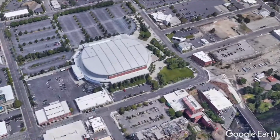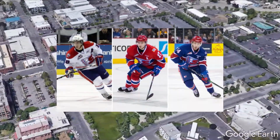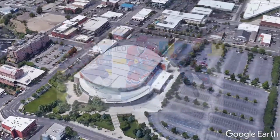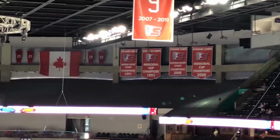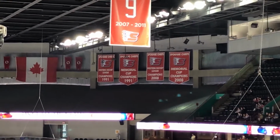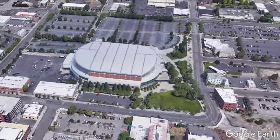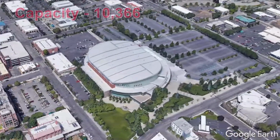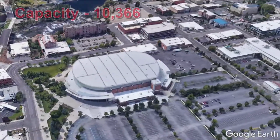The team has established a pretty good culture and fan base, with their uniforms looking just like the Montreal Canadiens, as they won the Memorial Cup, which is the top honors in the CHL, in 1991 and 2008. And the Chiefs frequently rank among some of the top WHL teams for attendance, as they normally get pretty good crowds with a stadium that seats 10,366 for ice hockey games.